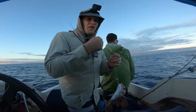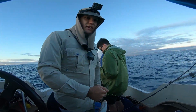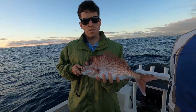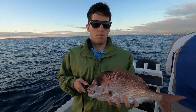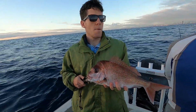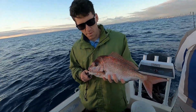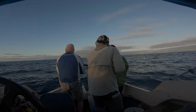We're just coming into the zone now where we got those ones last drift, so I'm sure if Matt drops down again he'll hook up. That seems to be the flavour of the day. There's another nice one for Matt. Beautiful colours on him. On the drop both times. Very nice, Matt. I'll show you our rig and everything that we're using in a second, but basically floating down pilchards with a ball sinker on top. And these are hitting on the drop, so good fun. Well done, Matt. Another nice one.